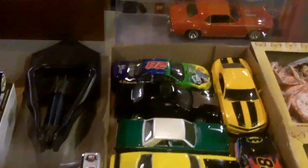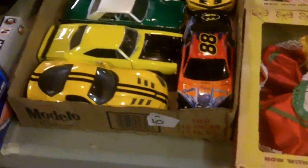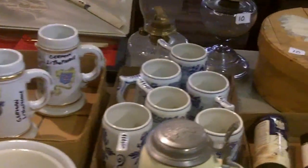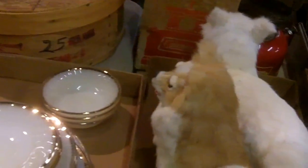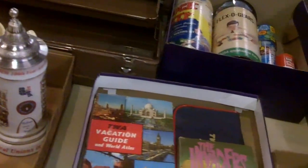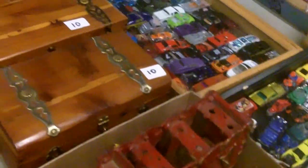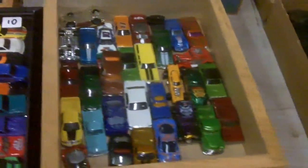Not choice. The guys start bringing this stuff up too. Looks like some competition brass and some NASCAR stuff and glass and porcelain and china and vintage and retro and all sorts of stuff, old toys, neat old circus carriage, metal circus carriage. It's the real deal. Hot Wheels, military stuff, more toys, old dock kits, Boy Scout stuff, leather. Oh, neat old photo album. Great.